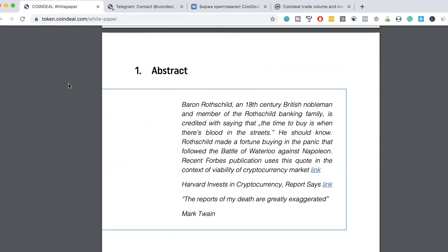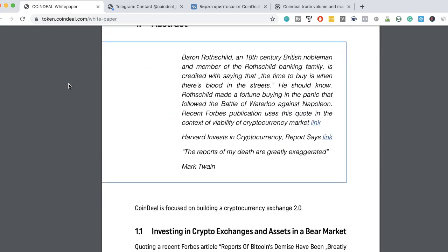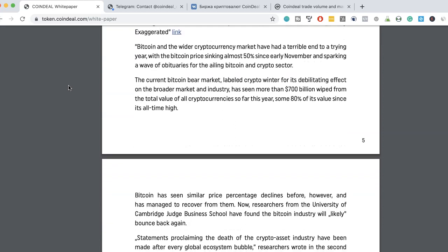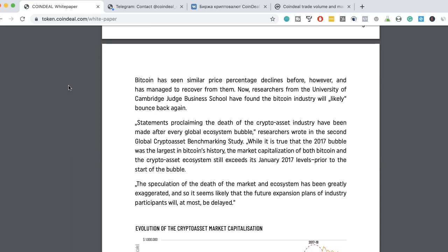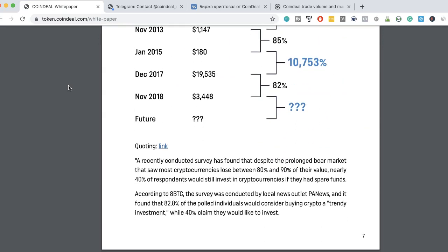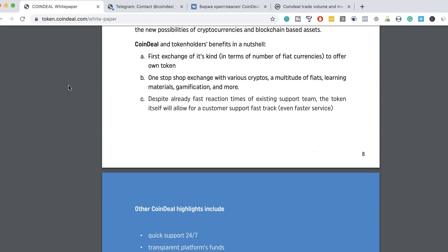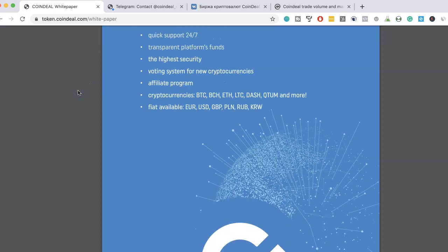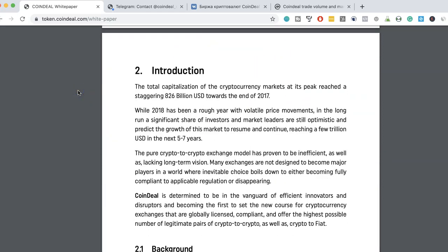So I'm going to just skim some of the white paper. Essentially, the good thing about CoinDeal is that it has a pretty straightforward business model. It's a cryptocurrency exchange, so they just have a platform. And so what you're really concerned about is the security. Okay. You want to know how they're making sure, right? I'm glad they mentioned it, because that's the whole name of the game when it comes to cryptocurrency exchanges.